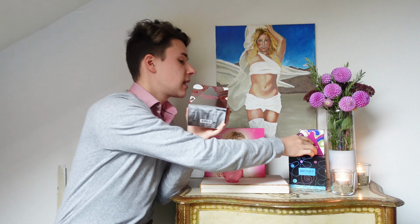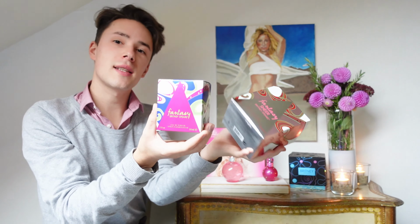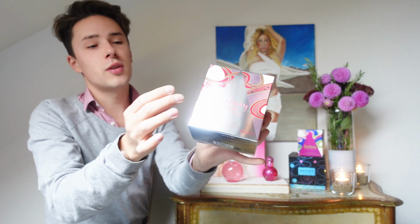Something that I have to say about this perfume is that I really like the packaging of this box. I love the fact that they kept the original design. The original design has the fantasy vibes, very fantasy, fairy kind of. So they kept the same design, but they changed up the colors. They kept the white, but they added two kinds of pinks, a light pink and a hot pink, and then green stripes with the white and then the silver. I really like the box.